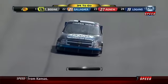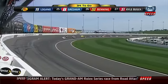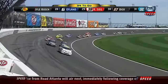Racing's addictive. You want to be out there every lap, and when you're sitting in the garage area and you hear those motors running, it's really hard, especially when you're at your home track. So it's nice that she's able to continue to compete.